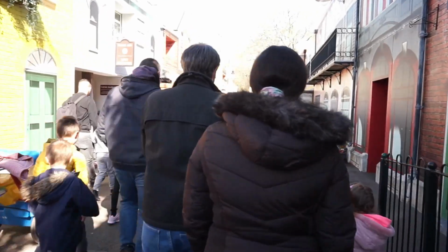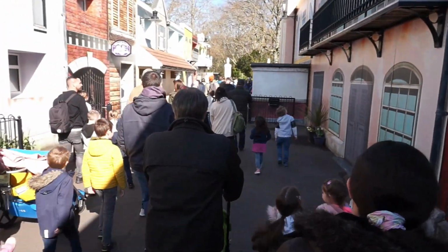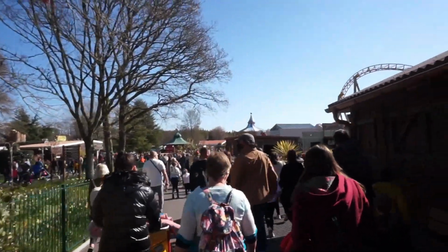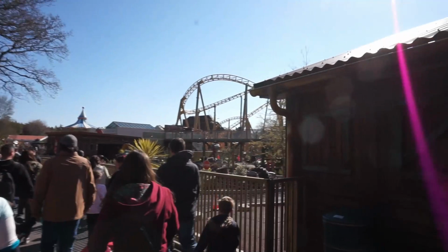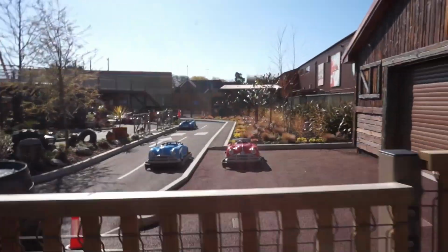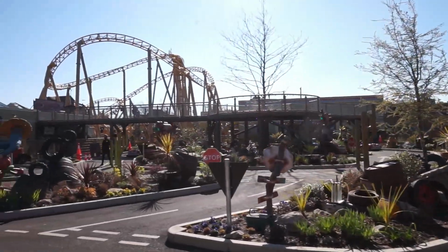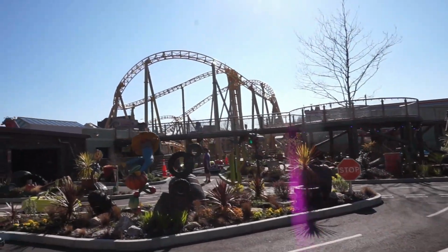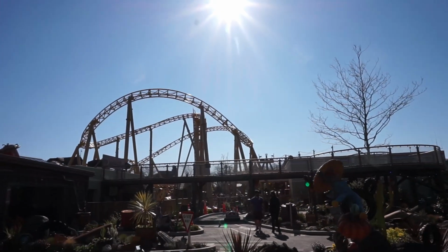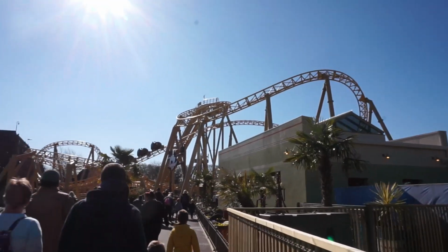Let the stampede commence. I wonder what land everyone's going to go to first. Oh, here's our first look at Tornado Springs. And there's my nemesis, Storm Chaser. Let's see if I can conquer it. I think that's going to be our first ride of the day. Looks like they're just testing it now.